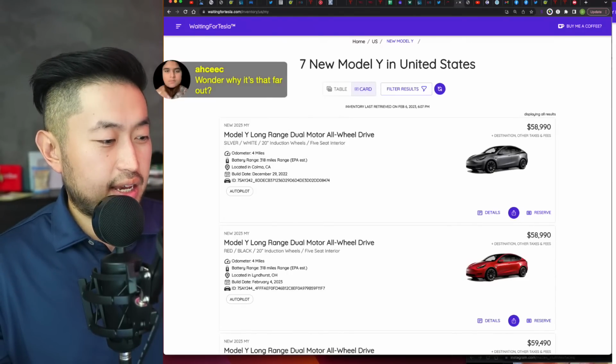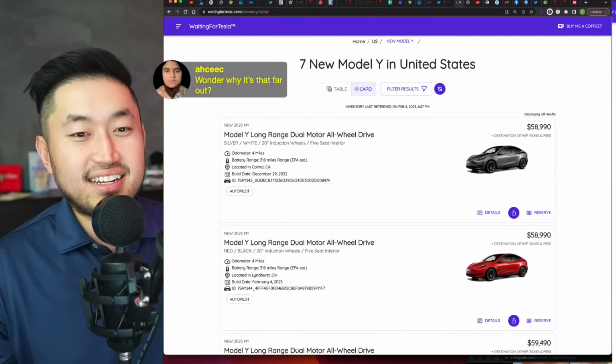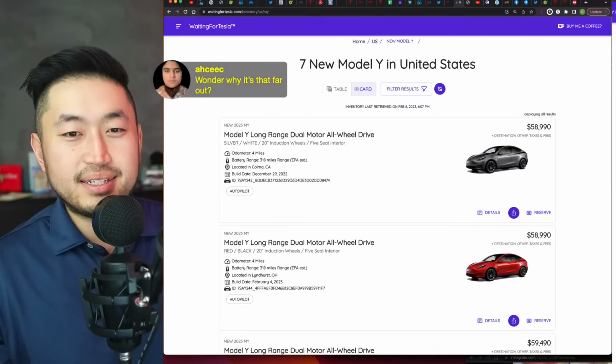I bet it was either being produced or maybe being transported. It got into a bad accident or a fender bender or whatever. No, they would have to tell you though. So maybe not, because I'm thinking maybe it has to go to a body shop for like 2 months or something like that.